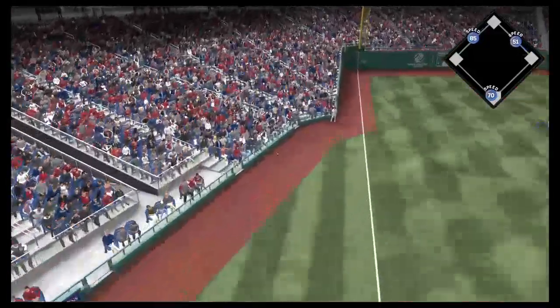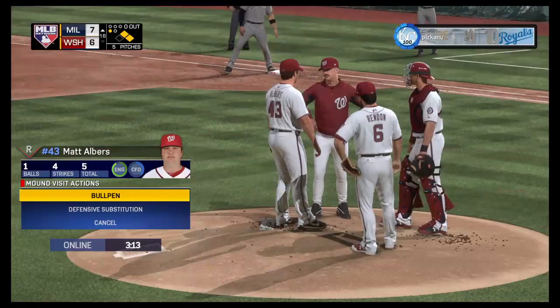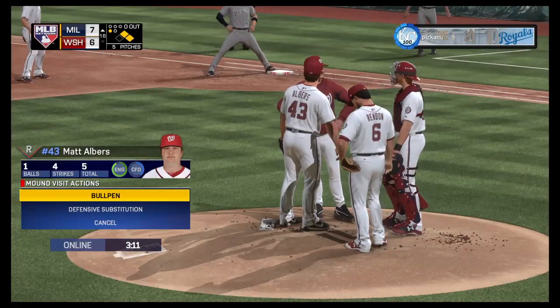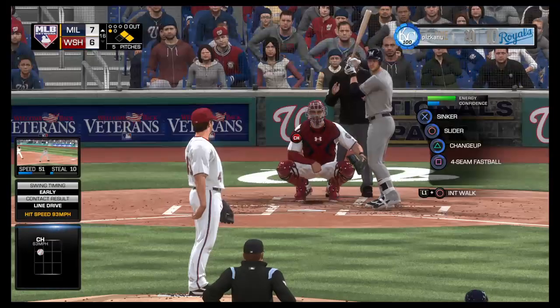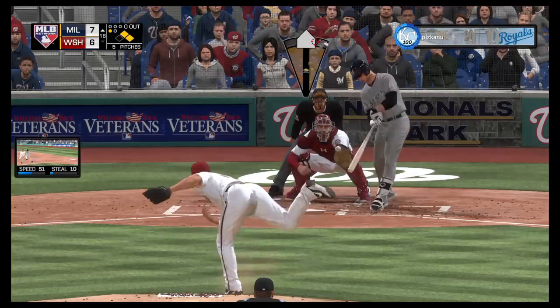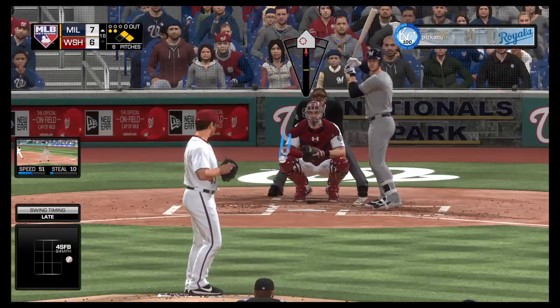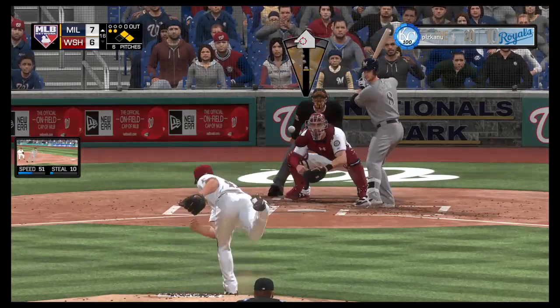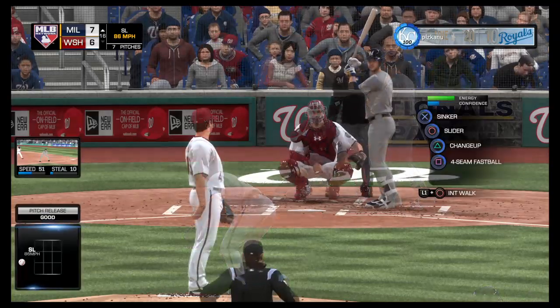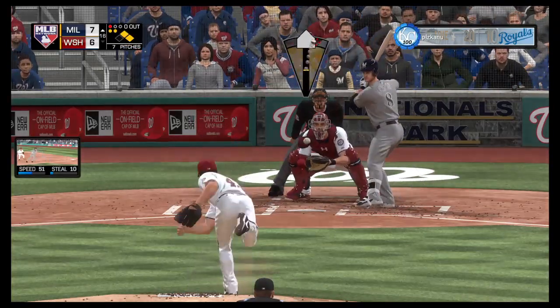Swing and a liner, but this will be foul. Now time is called here as we'll get a trip to the mound. First and second here with nobody out. And boy, this at-bat is not starting off well as he's behind 0-2 now. In a big spot like this, you have to be looking for something you can handle. That pitch bunched him up completely, so I think he's trying to do a little bit too much right now.